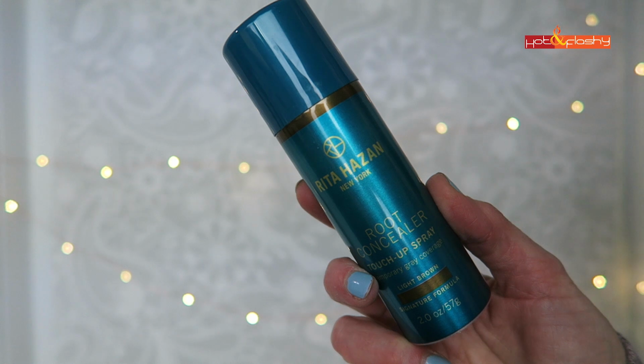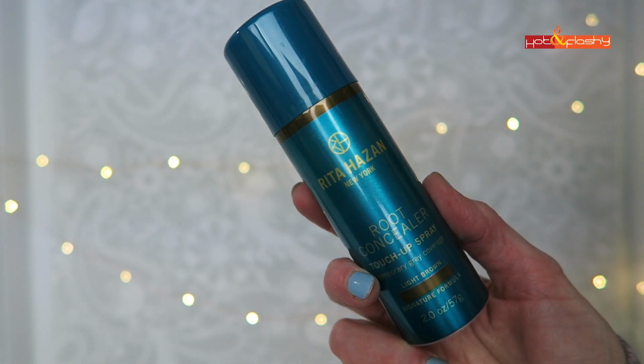Another one of my staples for hair care is the Rita Hazan Root Concealer. This guy they used to sell at the competitor, but guess what? They don't sell it there anymore. Now it's at Sephora. Currently my roots are about this long. I need to get my hair colored this weekend. I got to make an appointment right after I finish recording this video.